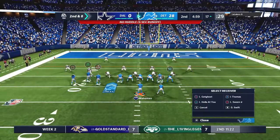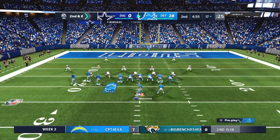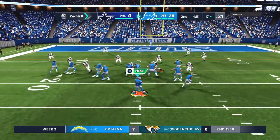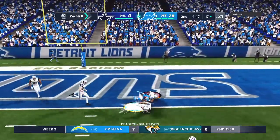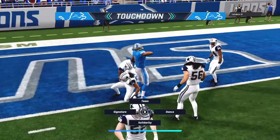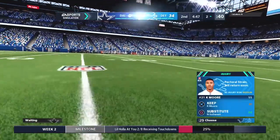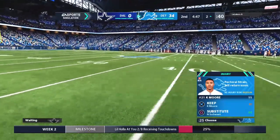A 4-receiver look here. 3 out to the left, 1 to the right on 2nd and 8. Brings up 2nd and 8 at the 17-yard line. Mahomes going to throw. And he'll get into the end zone. Touchdown, Detroit. From 17 yards out. And this offense is running away with this one.